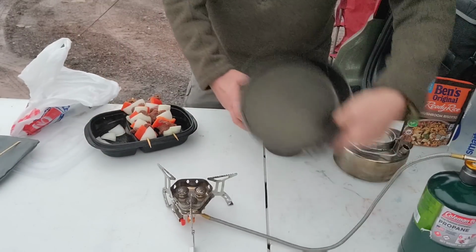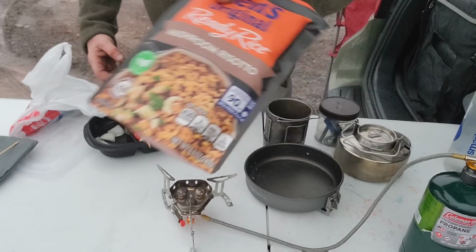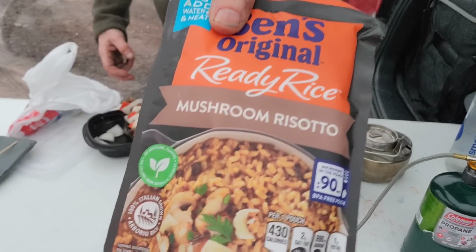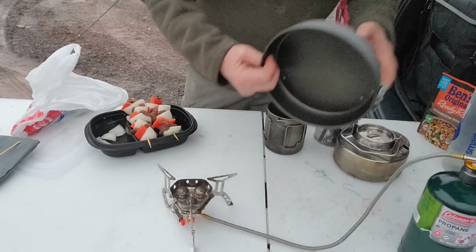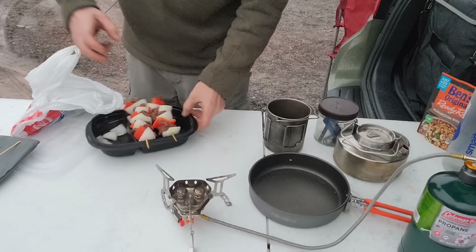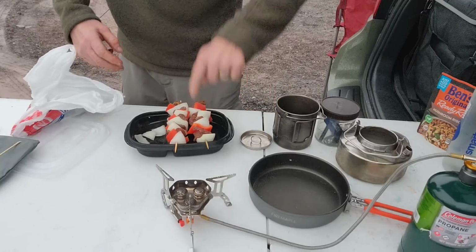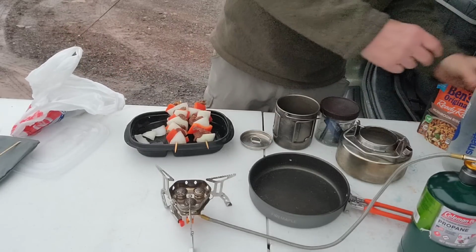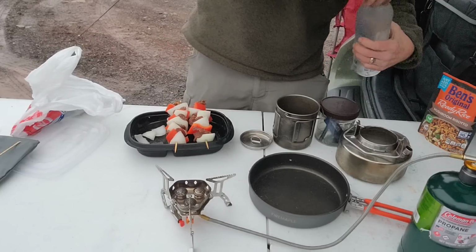And right here, we're going to put our mushroom risotto. We're going to put that in here with a little bit of water, and we're going to get that cooked on the burner. We'll do that close to last. We want to get these cooked first. Bailey had a little piece of raw steak she wanted, didn't you? You wanted that steak, didn't you? Yes, you did. All right.